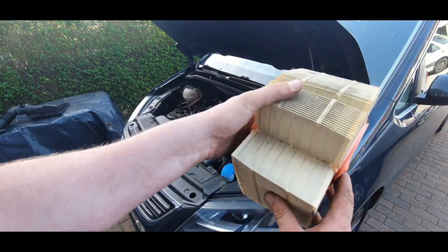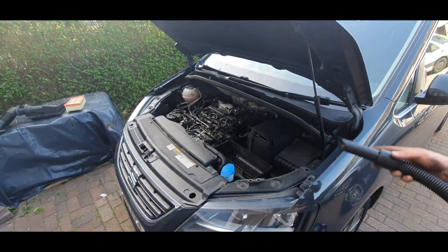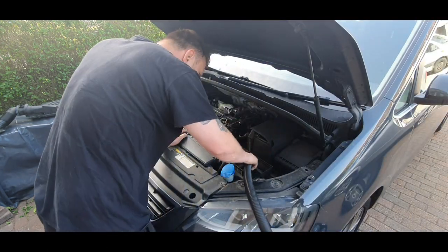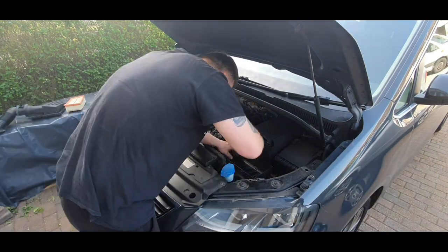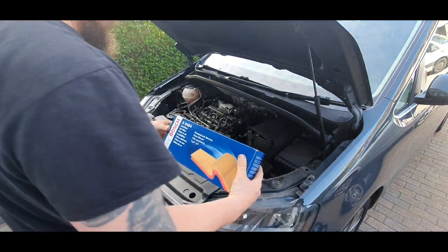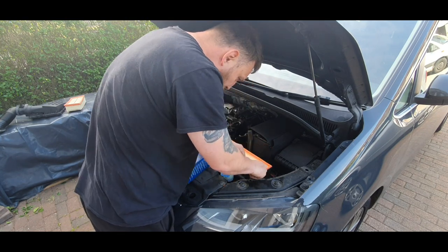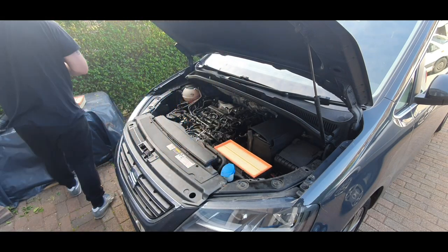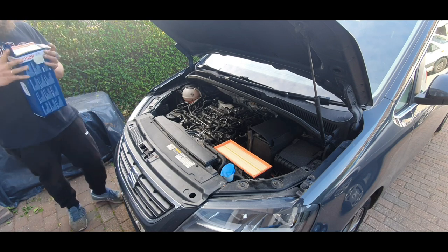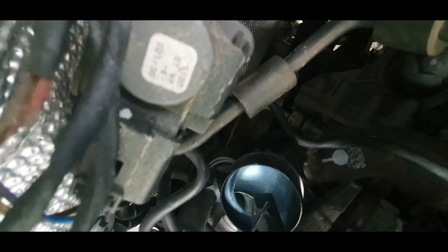Okay, Bosch filter. It's quite dirty, but no Armageddon, so it does the job. And new filter. Okay, filter, like you see guys, make sure it's round and fits very well. I'm taking this one to make sure. Have a look inside the turbo. Here it's okay, not much oil, just a little bit.